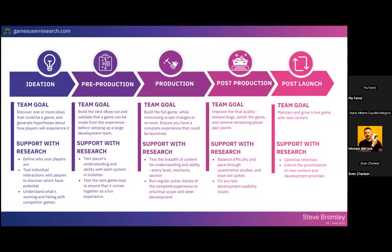I also shared earlier that picture of what game teams are focused on throughout development and how our research practice and our focus should be aligned with that and how it would differ throughout development. Again, I think that's a very useful graphic to help us reflect on where we should be helping.